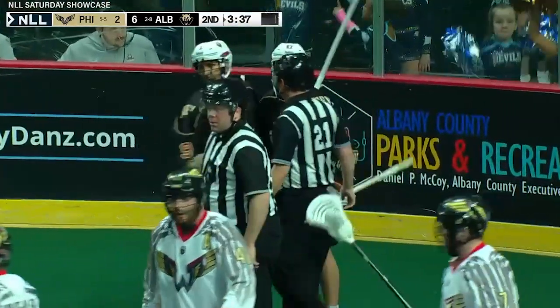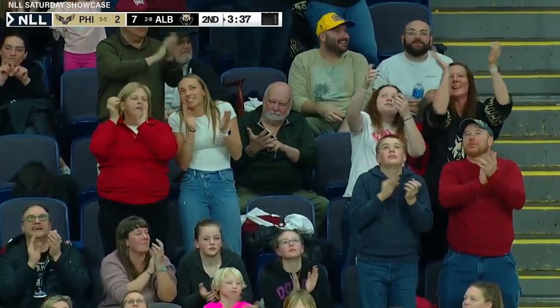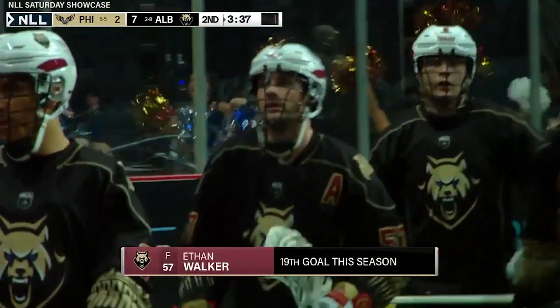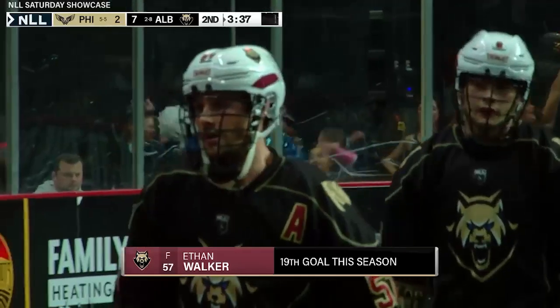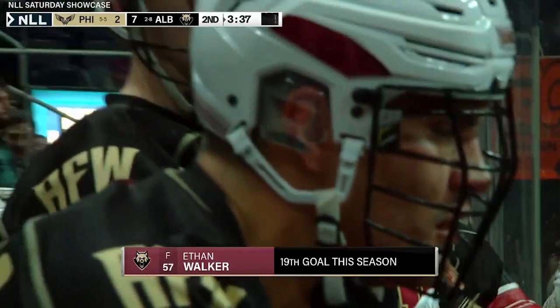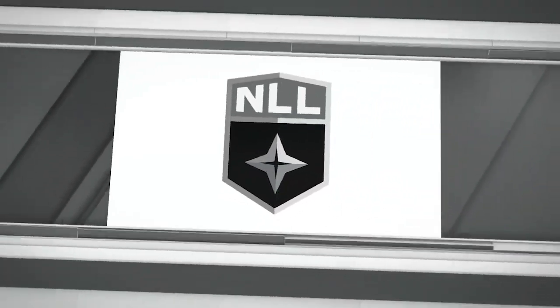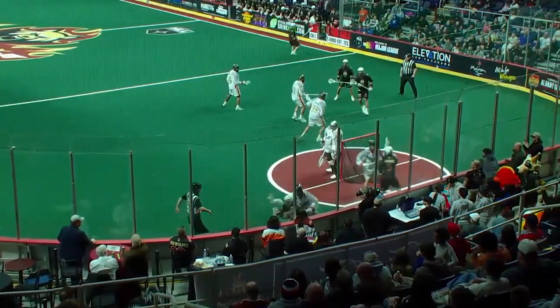Ethan Walker, with 1 second on the shot clock, absorbed the hit and made the play to score goal number 7 for the home squad. Walker wanted to feed that across. He was looking to feed it, and I think that look across froze his defender. He recognized, I gotta go now, there's nothing else to do.